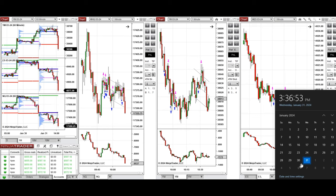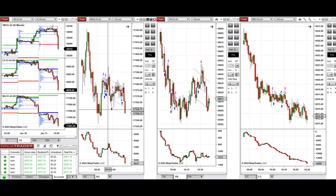Hello everyone, I'd like to share with you the trade that I have taken today on Wednesday, 31st of January 2024. These trades were taken on Nasdaq, Dow Jones and S&P 500 futures.